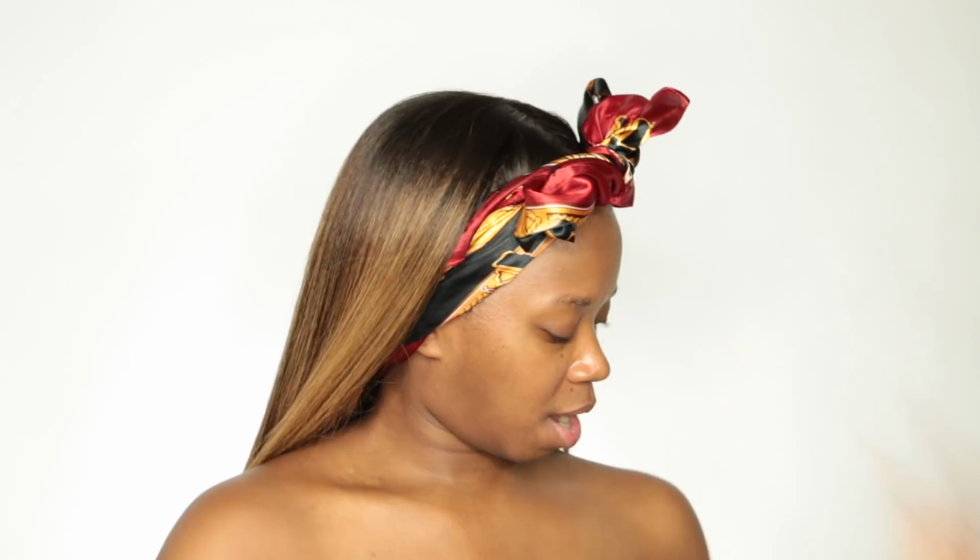I wanna see how this does for me, you know? How this works for me. So, like I said, I'm gonna do my regular foundation routine. Of course, I'm gonna put on my wet lip balm. So I'm really excited about this.